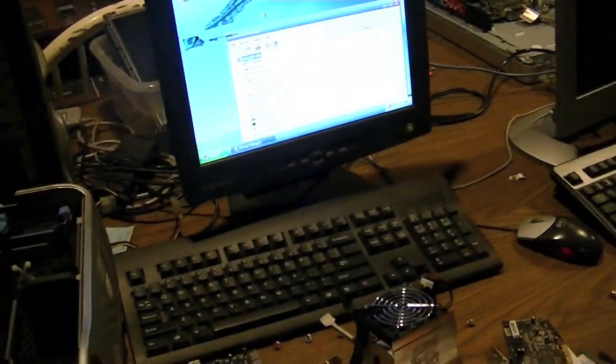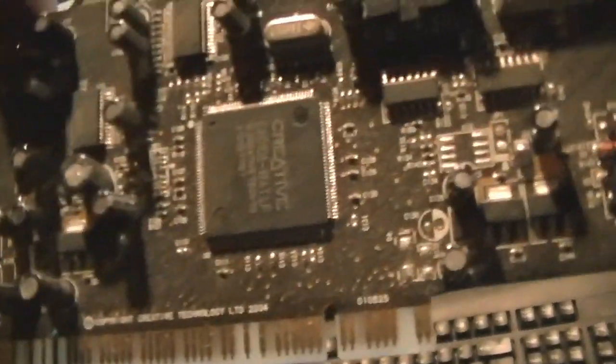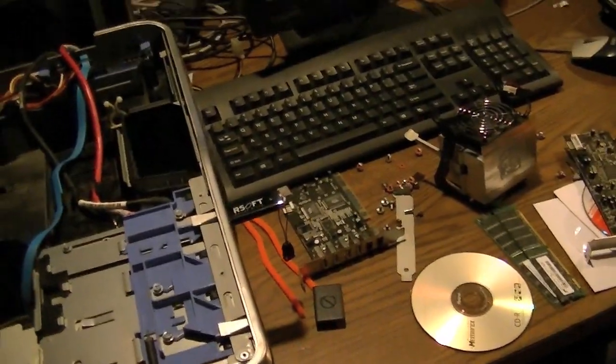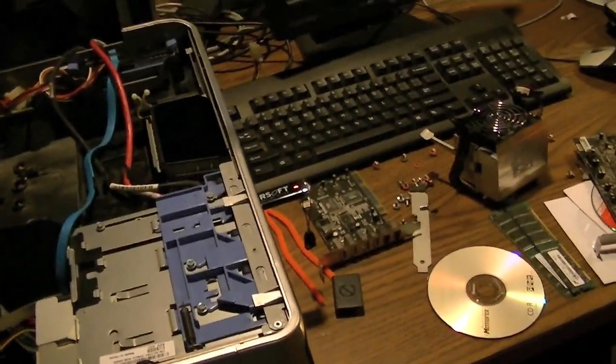But anyway, I also had this sound card in it. It's a Creative Sound Blaster Live SB0570 sound card, and this kind of puzzles me as well because it has 4 audio jacks in the back, whereas the integrated audio has 5. I don't understand why I would want to use that card to downgrade the audio, but they did.